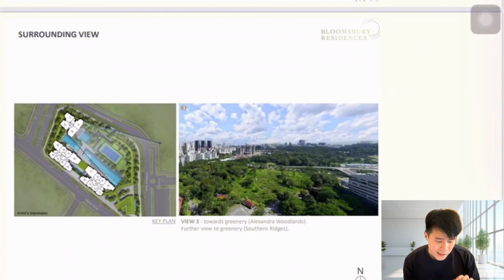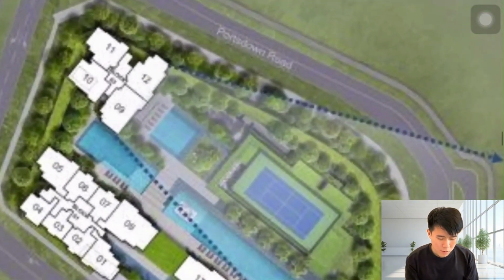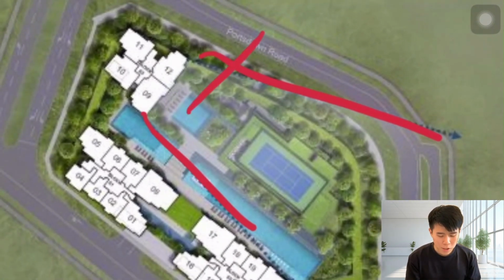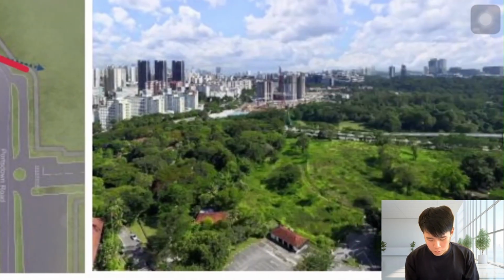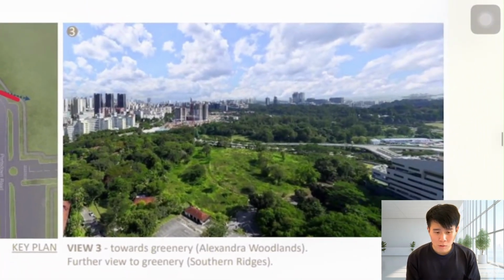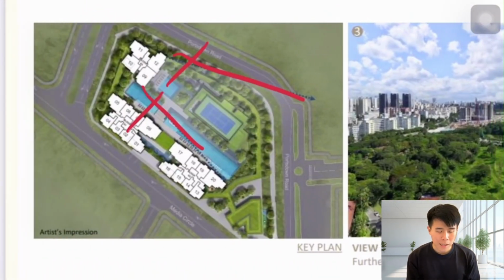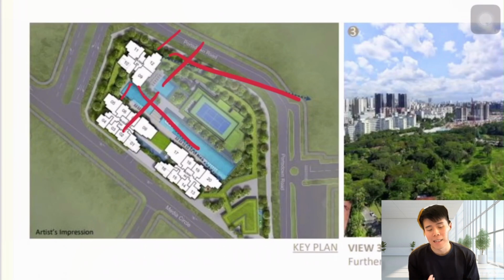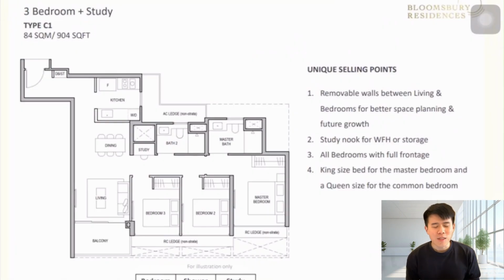So I just want to highlight this particular stack, the facing. You can see these two stacks are facing towards the other side of the development. They don't have the same orientation as the other stacks. So this one will give you the view towards the Alexandra woodlands and the greenery at the southern region side. I think the developer really played this particular facing quite well. Instead of all having the same facing, they played the other side so that you can have a really unblocked facing, and the entire setback for the facilities, you feel that it's very far away from the road also.